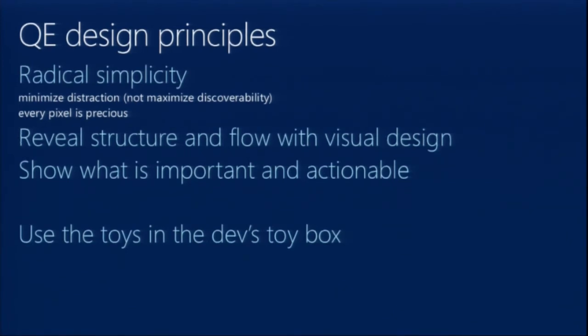So I made a principle. If there is a pixel illuminated on the screen, we have to justify why that pixel is illuminated. If you can't, it doesn't belong there. And using that kind of principle, we cleared away everything else. Now that means there's structure and flow in that visual design.